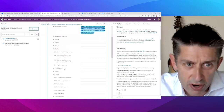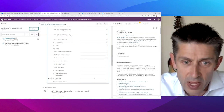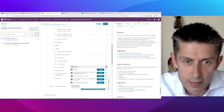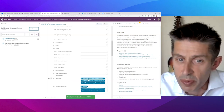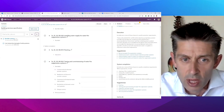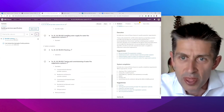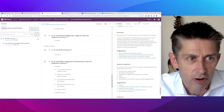I'm not going to go through all the different products that make up a sprinkler system, but at the bottom here, you see the execution clauses and the system completion clauses as well. So let's just bang in a few of those as well. And you'll see very quickly the specification grows. I'd imagine you spend a bit more time than I do making those decisions, but you see I'm creating a sort of best-in-class specification specific to this project, not just reusing old Microsoft Word spec, with the help of the NBS guidance, drop-down values, links to standards, etc.